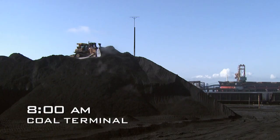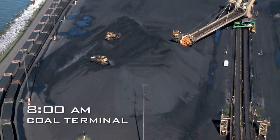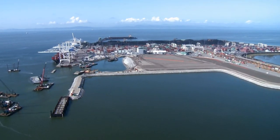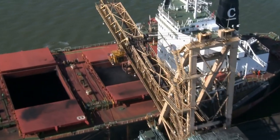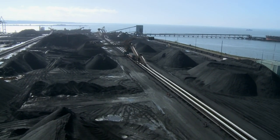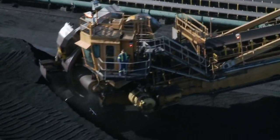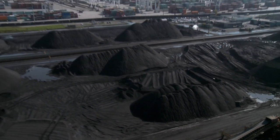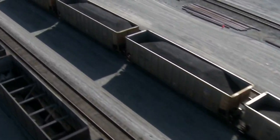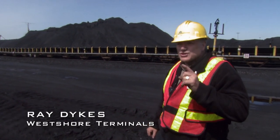The DNA from just about every Japanese automobile can be traced directly back to this port and these giant black piles at one of the largest coal terminals in the world. This is some of the finest metallurgical coal on the planet, the main ingredient for Japanese auto steel. Each one of these coal cars produces 320 vehicles.